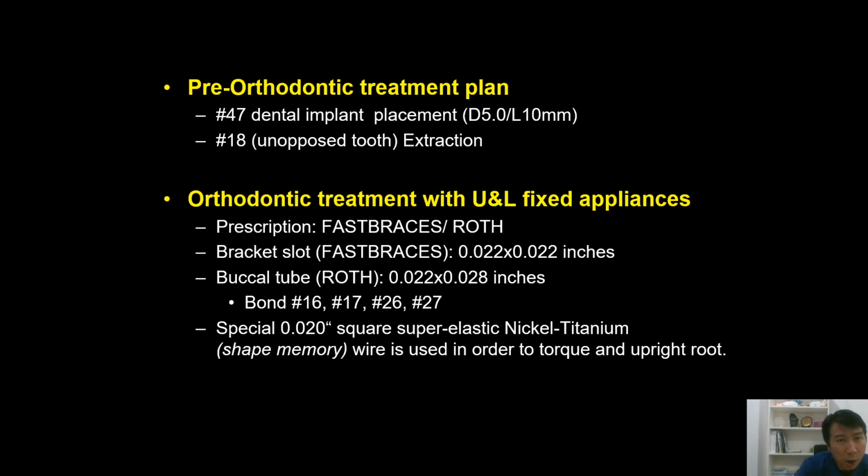So, pre-orthodontic treatment, I did 1/8 tooth extraction. I did 4/7 dental implant placement. For the orthodontic treatment with the Fast Braces system, the brackets go from 5 to 5 only, both upper and lower. So that's why we use a buccal tube with a low prescription at the molar teeth area.